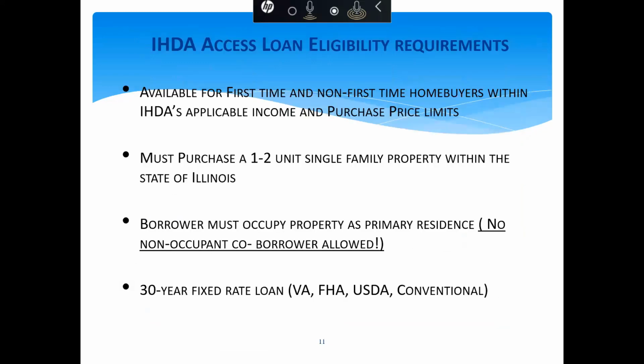So let's look at some of the eligibility requirements. Well, first off, it's available for first-time and non-first-time home buyers with income and purchase limits. So we're going to talk about the income limitation. We'll talk about the purchase price limitations in a second. It's only eligible for single family or for 2-unit.